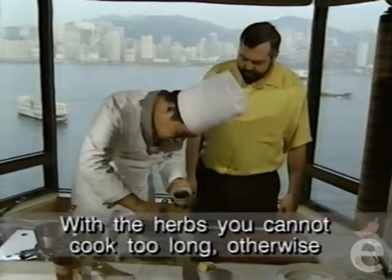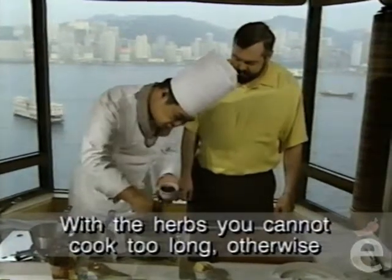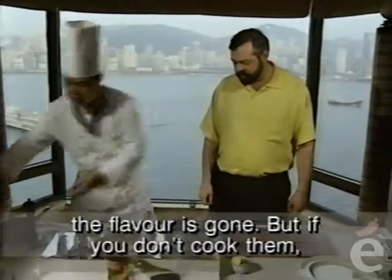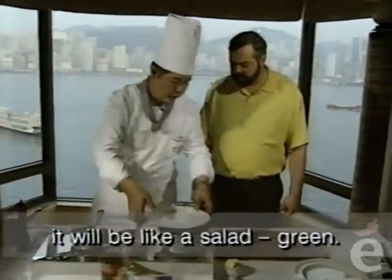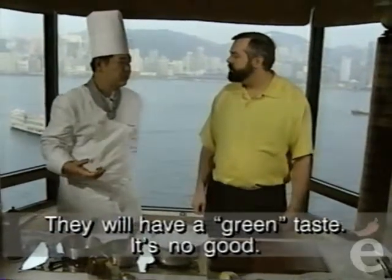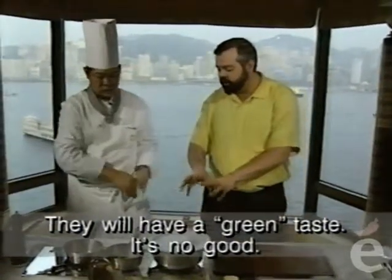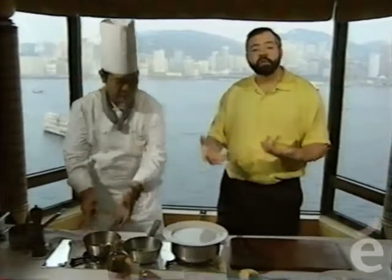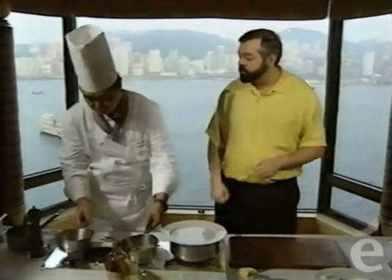Because with herbs, you cannot cook them too long, otherwise the green goes out. But if you don't cook them, it will be like a salad, with a green taste. It's no good. So this cooking closed will make sure they don't have a raw flavor, and it also helps their flavor penetrate and perfume the meat. Put a little bit of butter inside.